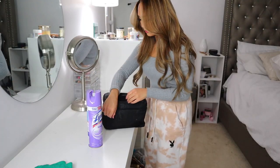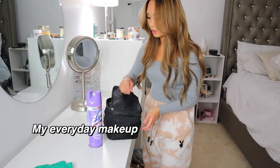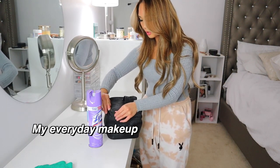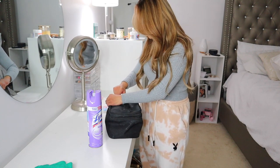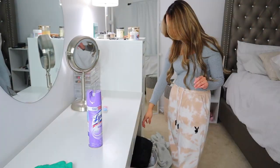Makeup bag. This is my, oh my gosh. I thought it was open. Last time I didn't know it was not closed, so all my makeup fell on the floor.